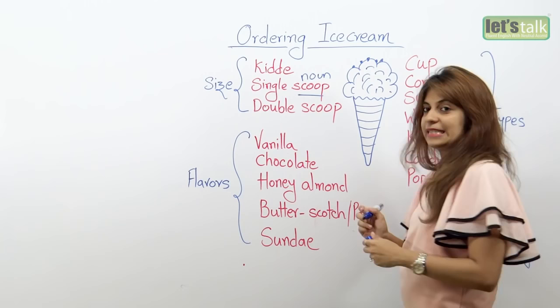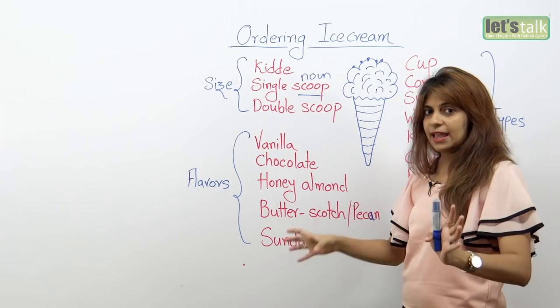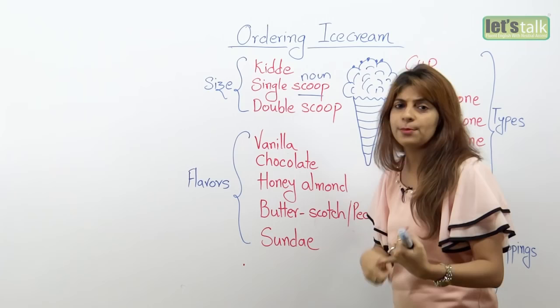And then you have a sundae. Now, what's a sundae? People get really confused. Well, a sundae consists of two or three flavors and two or three scoops, and it is topped with some toppings, like maybe caramel syrup or chocolate syrup and some nuts on it. So that's a sundae.